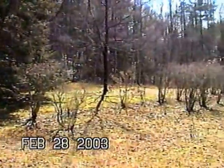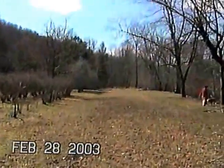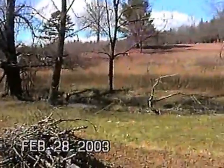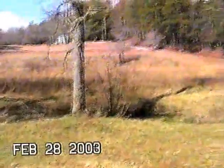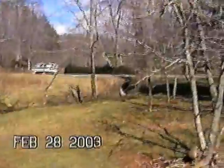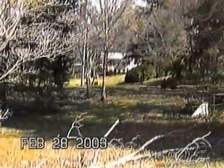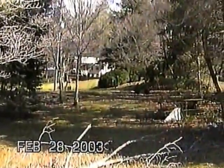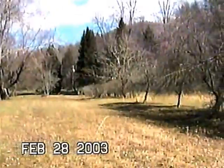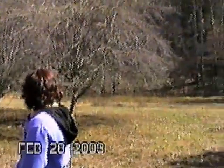Blueberry bushes. And the creek. This year they're getting too thick, and the limbs are breaking. They're just so heavy with fruit every year. I think this month is the month of March. They should be trimmed by then anyway, and so I'll have to get somebody in to trim them.